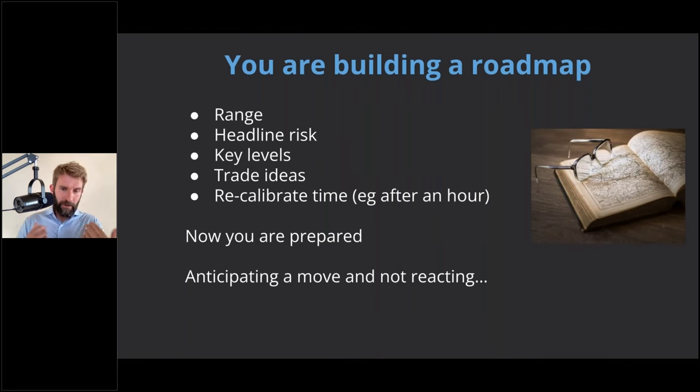Okay, so you're building a roadmap. You're looking at the range. You're checking your headline risk. You're checking your key levels, you're generating your trade ideas. And then part of the roadmap is, when do I recalibrate? So when do I generate a new bunch of trade ideas based on what I've seen? So the price starts to chug, and let's say you're trading the open, it starts to move. You go, okay, do I need to generate new trade ideas? Am I recalibrating to different conditions? And this is your roadmap.